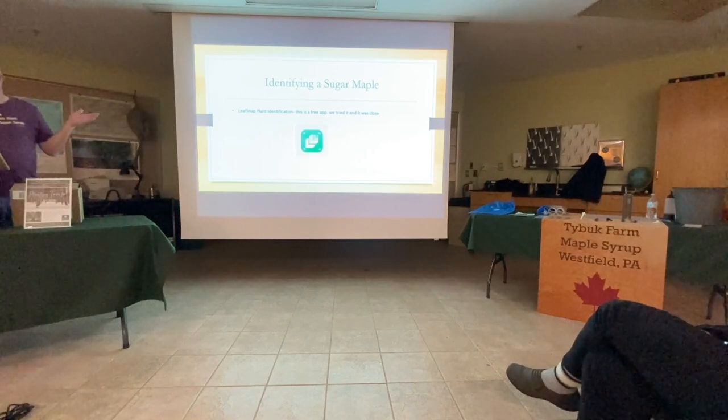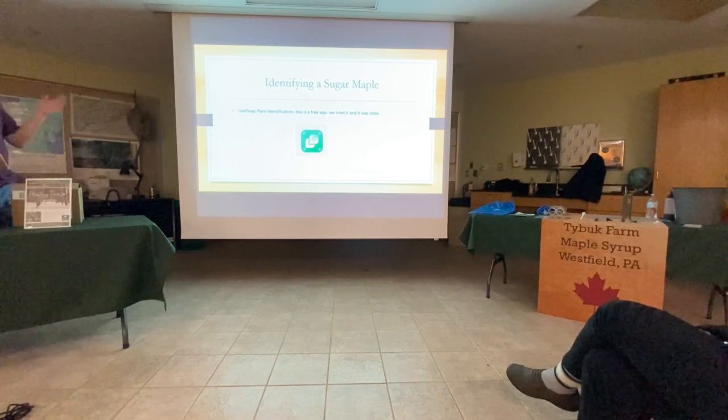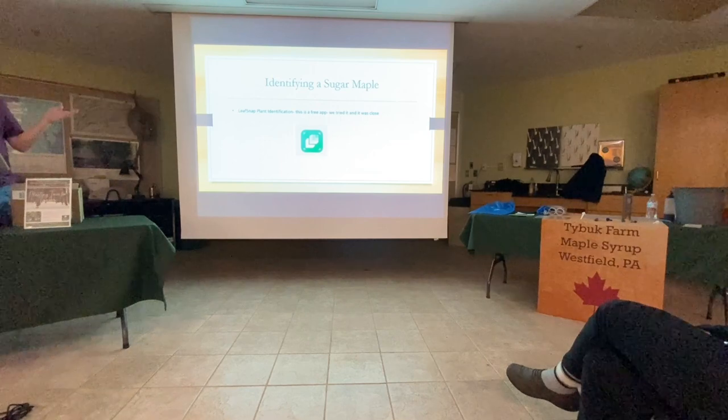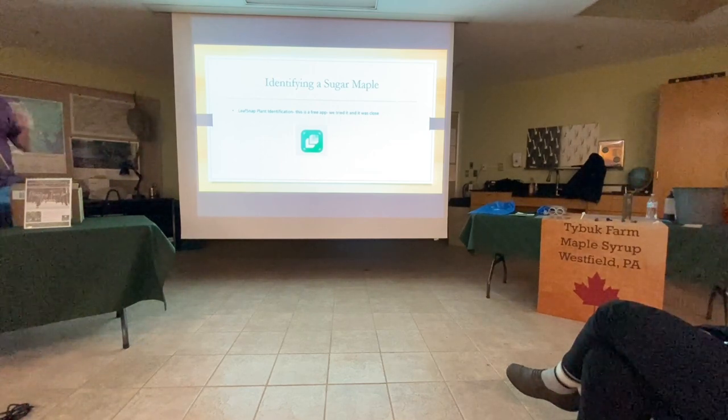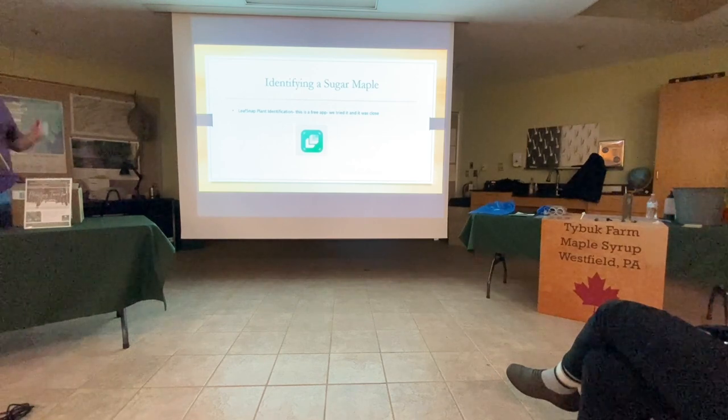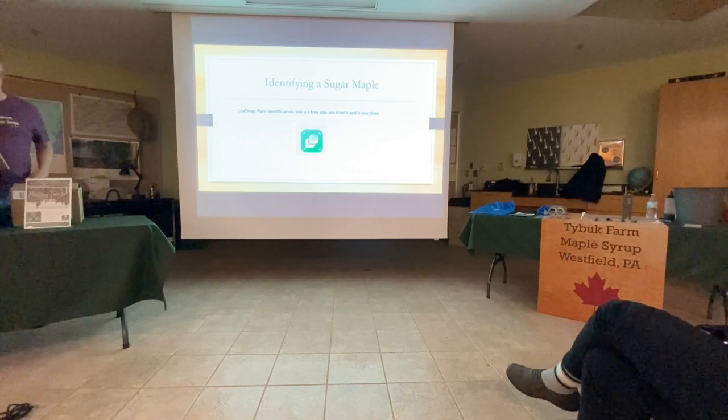This is an app we just found for identifying. Take a picture of the bark or the leaf, and it'll tell you what the tree is. It's free, that we just happen to stumble across.